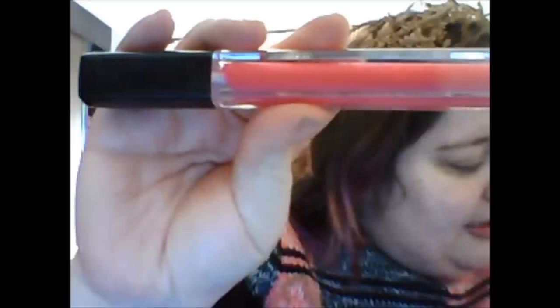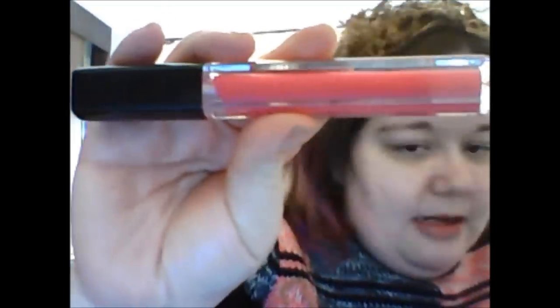Anyway, I got the Model Co lip gloss. I haven't gotten a lip gloss from them yet, so that's alright. It's a really nice pink. It costs $16 in America. And the really cool thing about it is on the other side, try not to blind you, it has a mirror as well. I really like that. So let's open it up. It smells really nice, actually.